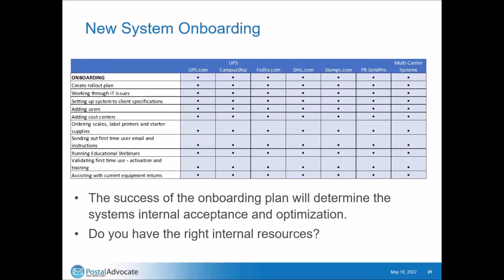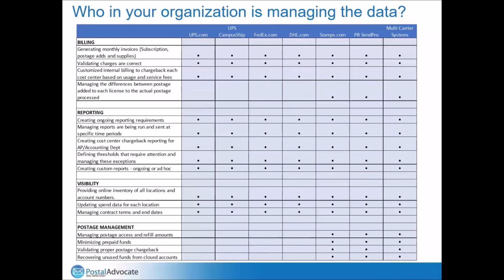But still, for any of these systems, there needs to be an onboarding plan with rollouts, IT issues, adding users, cost centers, educational webinars, validating first-time use, and assisting with equipment returns. Anytime these types of platforms are put in, there is mailing equipment that has to be returned, and the postage has to be managed to make sure everybody got their equipment back and the postage got refunded. Do you have internal resources to manage this?